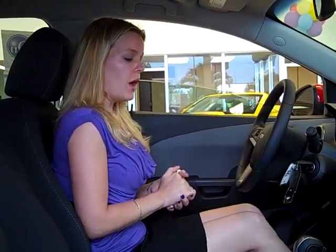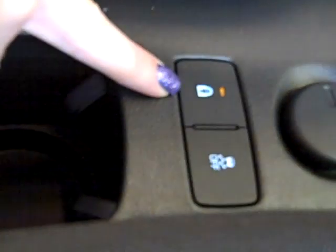You've also got, if you look over here, a child lock, which has an indicator. It's going to show you that the doors are locked in the back. It's going to prevent the children from trying to get outside.